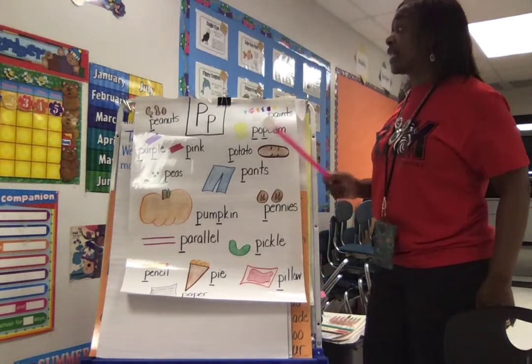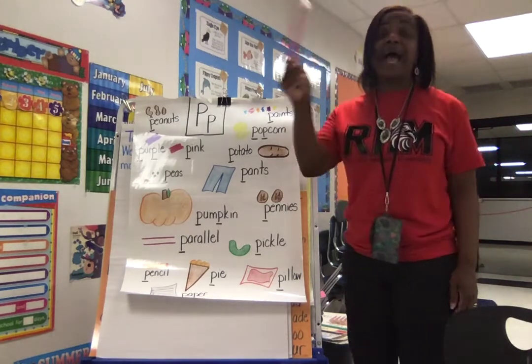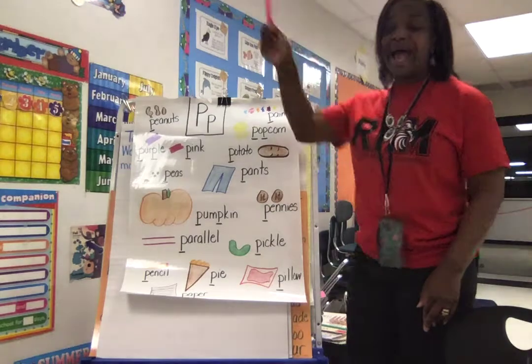Where do you start your letters? At the top, at the top. Where do you start your letters? At the top, at the top. If you want to start a letter, then you better remember to start it at the top, at the top.